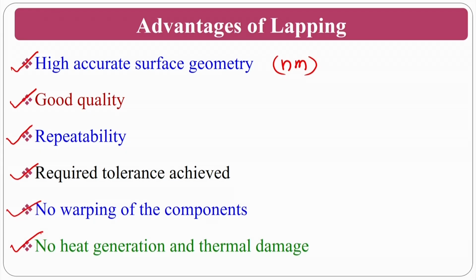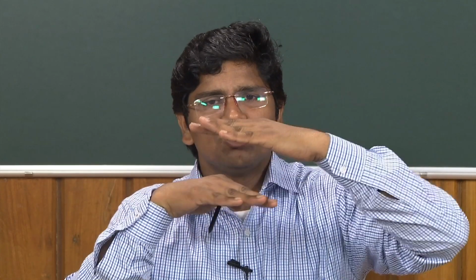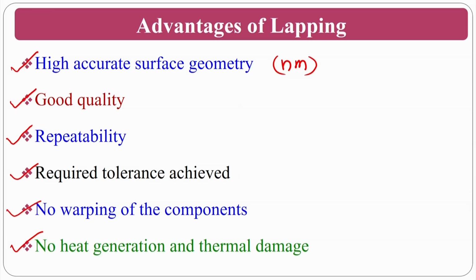As I said, this liquid film will be there between the two. Assume that I have a workpiece and a tool; in between, abrasives are there, and at the same time your carrier medium is there. So, the carrier medium will take away the heat. So, there is no thermal distortion or any thermal-oriented damage.